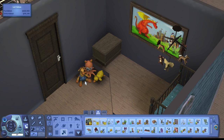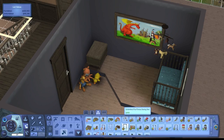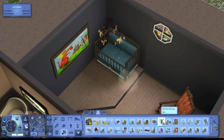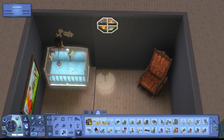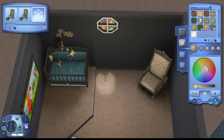And right here next to where that is, I want to put a whole bunch of toys on the floor. Just because this is a nursery, I feel like it gives it that more lived-in look if you just have a whole bunch of toys laying around, like you let the kid play with them and just forgot to put them away. And I also put that dragon painting on the wall next to the crib, since that's a nice childlike painting that really only works in a kid's room.